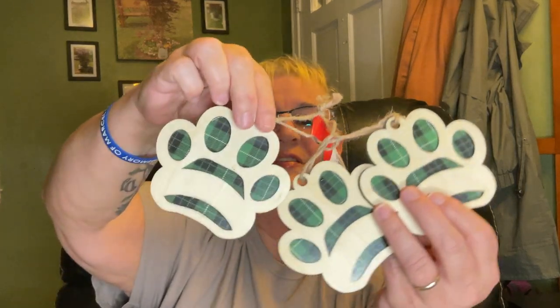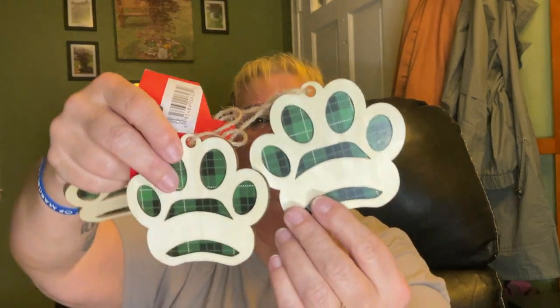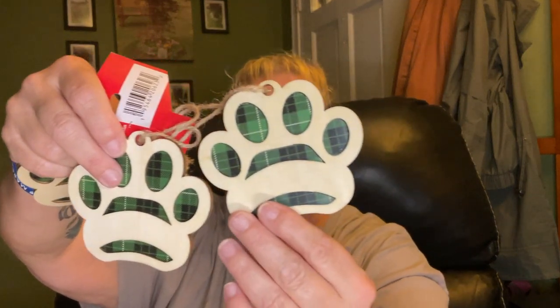I was also very excited about these. They're just calling them ornaments, but they're 3-piece and they're paws. They had green ones, red backgrounds. I can't remember the other color. It might have been black. I'm not sure. But anyways, I like the green, so I picked that up.